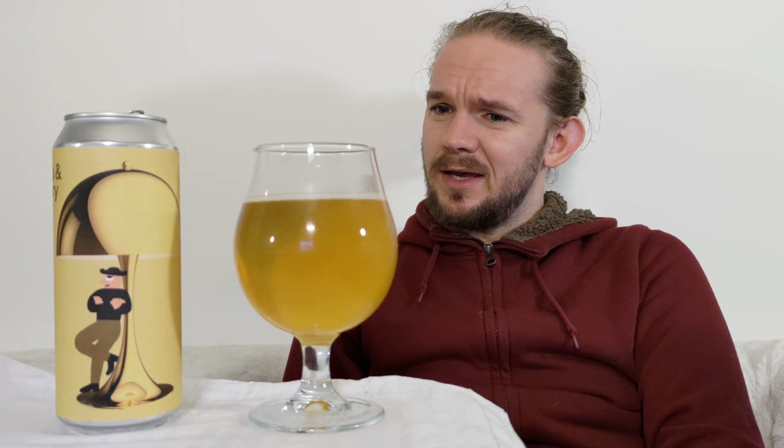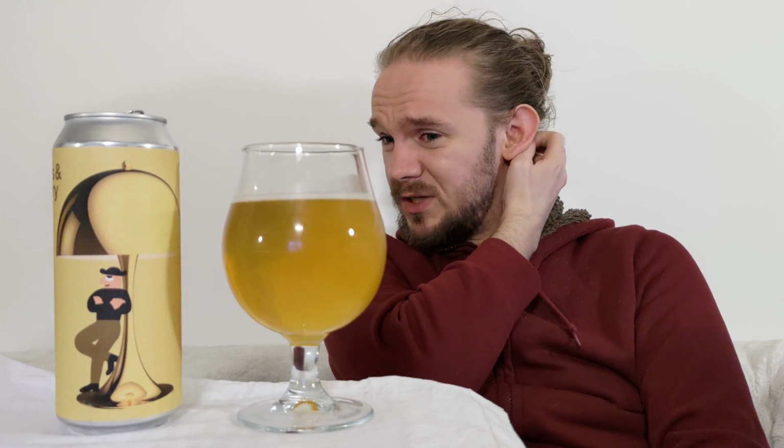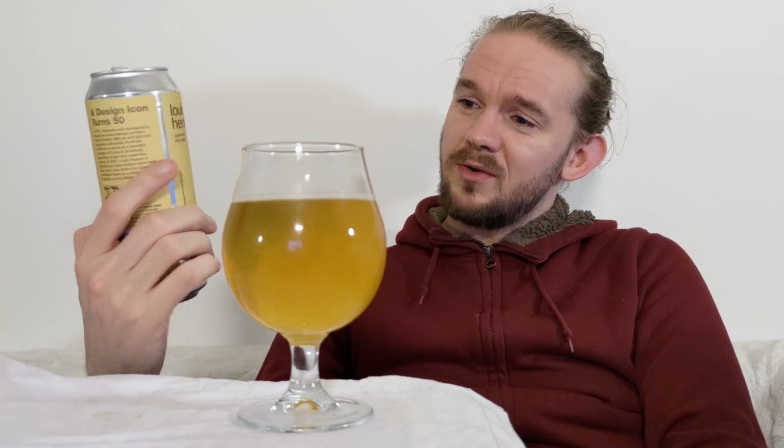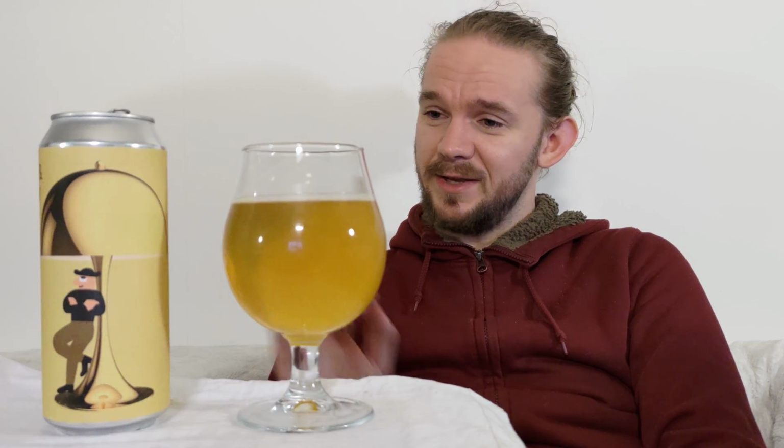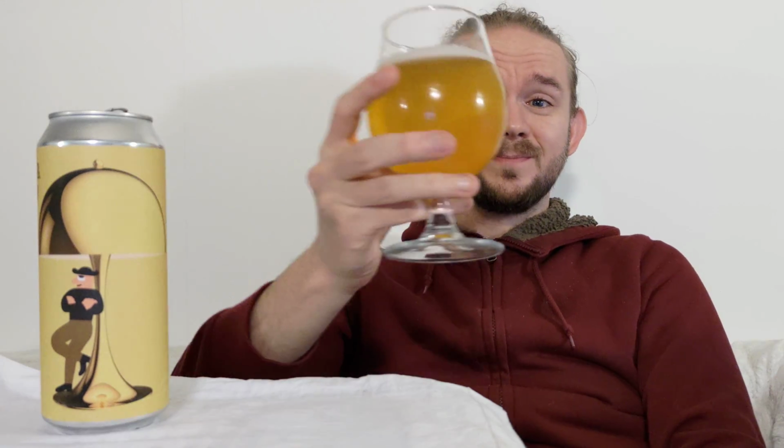But I think that's everything we really need to say about the aroma of this beer. As I always say, take a wee bit of time just to ponder it over before you get stuck into the beer. But I think it's about time that we tried this then. So this one is the Lewis and Henry, a 5% Japanese rice lager brewed to celebrate the 50th anniversary of Pantella, if I'm pronouncing that correctly. So let's get stuck into this and see how we go. Slàinte, skål, cheers, kampai.